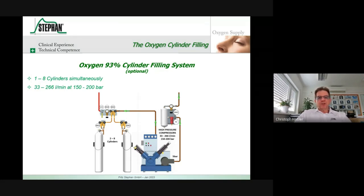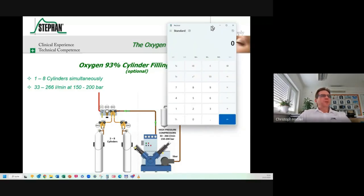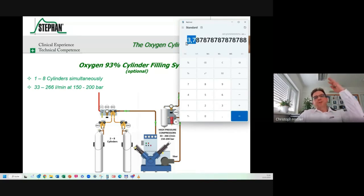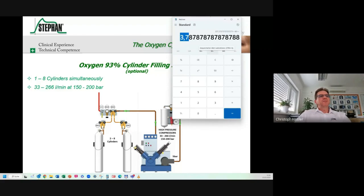And very often the question comes then, how fast will that be? How fast can the small booster fill a cylinder? If we take a 150 bar cylinder, a 50 liter cylinder, so the big size, you got 7,500 liters of oxygen in one of those cylinders. And if you divide that by 33 liters per minute, then it would take 227 minutes, which divided by 60 is 3.7 hours to fill a 50 liter cylinder. This is the small booster, which is very small, but also slow, as you see.